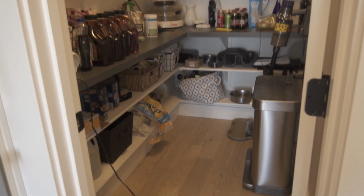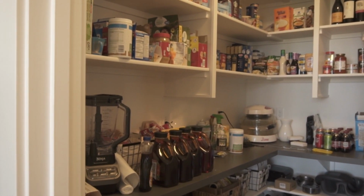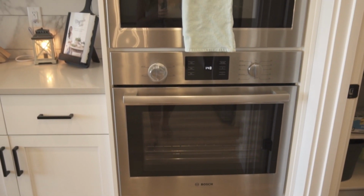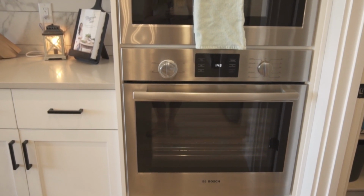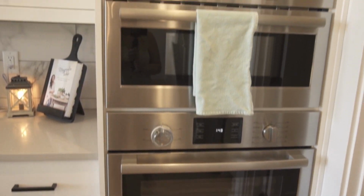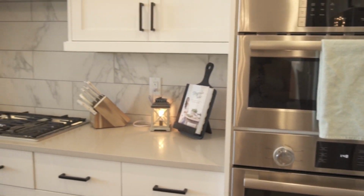This will be an upcoming video, getting this all organized, because right now it is an absolute mess. Microwave is on top, oven is at the bottom. It is an electric oven, and I will say I miss my gas oven. But yes, it is nice having them compact like that.